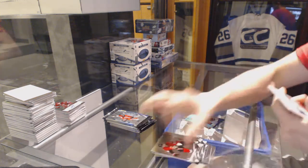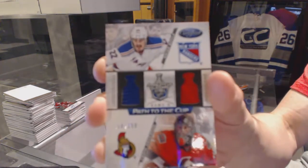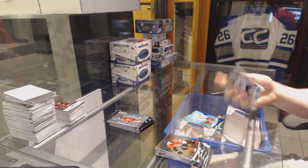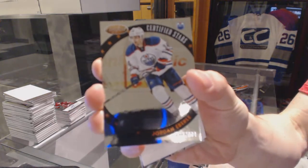We've got a Path to the Cup dual jersey number to 250, which will be random between the Rangers and Senators, Brian Boyle and Craig Anderson. Certified stars to 999 for the Edmonton Oilers, Jordan Eberle.